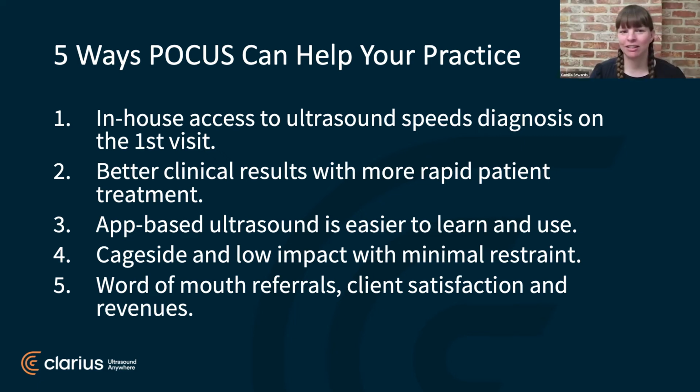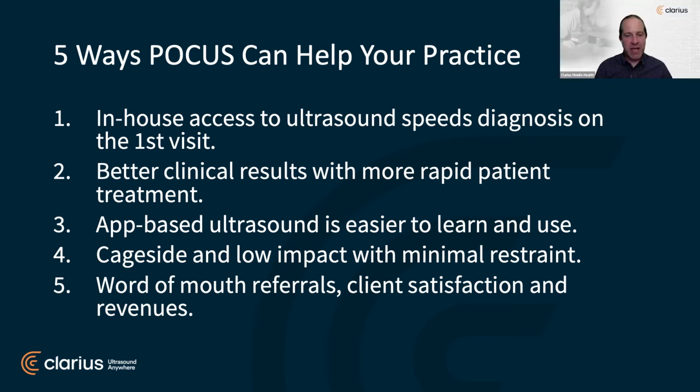Absolutely. It saves the patient, the client coming back with the patient later on, or even going to a separate center to get that diagnosis. And it means that you can keep that in-house. You can do the follow-up surgery, whereas if you've referred the patient out to a specialist clinic, then they may do the surgery that you were capable of doing in-house. Definitely. You might not see them again.